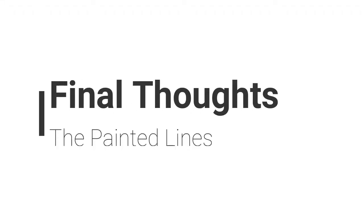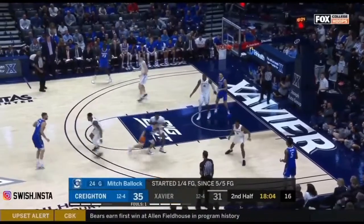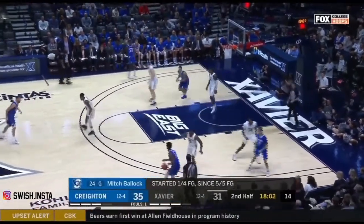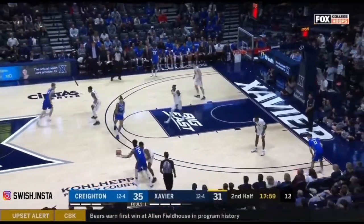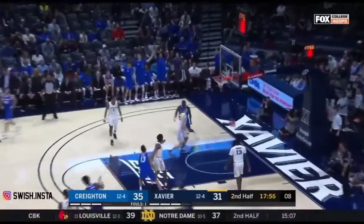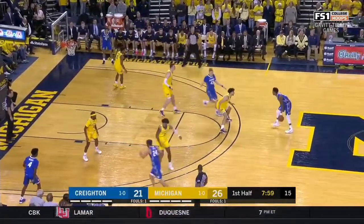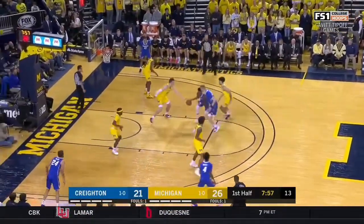Here are my final thoughts. Ty-Shon Alexander is an interesting option for teams in search of shooting and defense. Alexander is an advanced three-point shooter, one who thrives in Creighton's high-paced offense. His limitations as a shot creator will likely limit his ceiling at the next level, but Alexander is a highly teachable player, a prospect that should turn into a plus defender in the NBA.